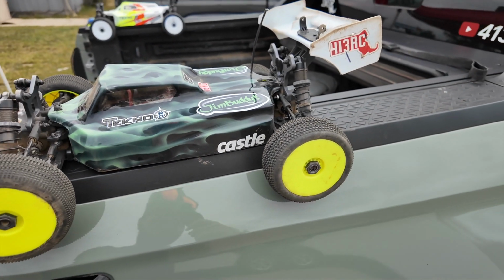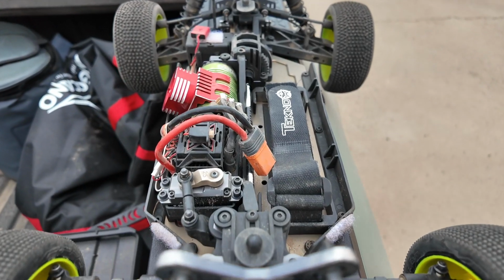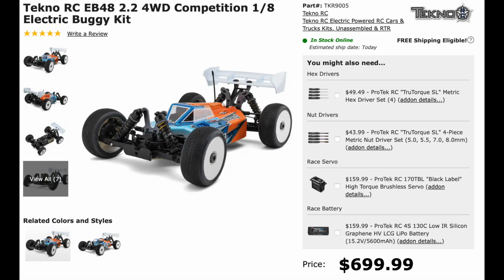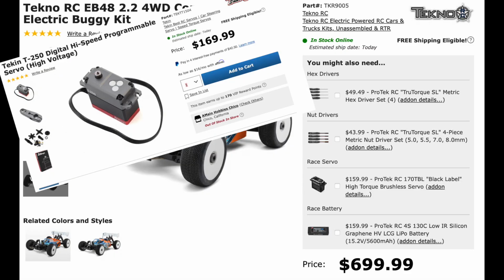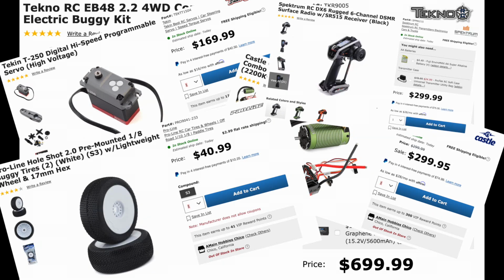I think that is where a lot of people get scared of 8 scale, is they see the price of one of these fully built cars running. You can run yourself over $1,000 easily. I will say it is justified. I haven't broken a single thing in multiple seasons of racing this car, and it is pretty much bulletproof.